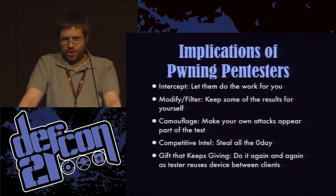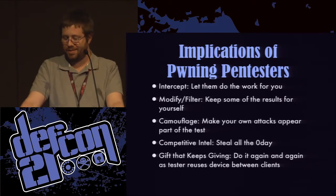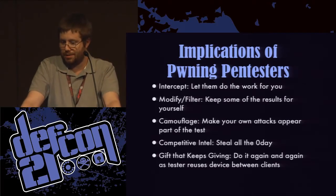We can camouflage ourselves. Maybe the pen tester sucks and he's not running all the attacks that you want him to run. Well, just launch your own attacks from the device. The thing's supposed to be launching attacks, so nobody's going to care, and your attacks are part of the test at this point. And it's also competitive intel. If you've got a really clever pen tester that leverages some 0-day, you steal it.